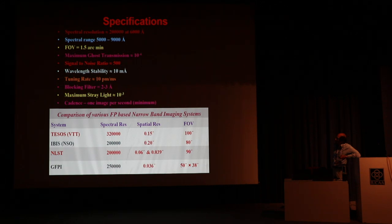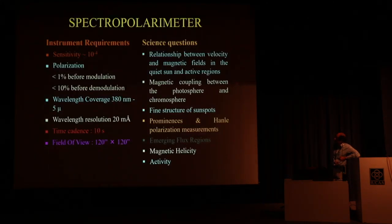It will have, as I mentioned, a high cadence to be able to get one image per second. This is a comparison of the NLST narrowband imager with existing narrowband imaging systems, or at least the ones we are familiar with. There's TESOS, which is at the VTT, IBIS, which is at the National Solar Observatory, and the lower one is the one on the Gregor telescope. So this shows you the capabilities of the NLST compared to the narrowband imaging systems on other telescopes.